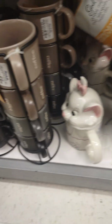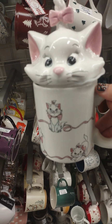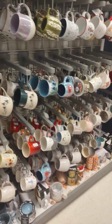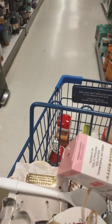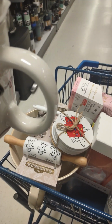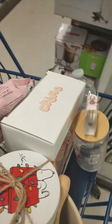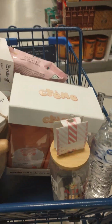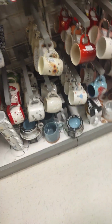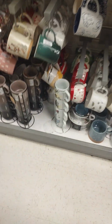And look at this, this is Marie from the Aristocats. Oh my goodness. $9.99, guys. I don't know, but my sister's gonna laugh at me. Okay, what else is there?